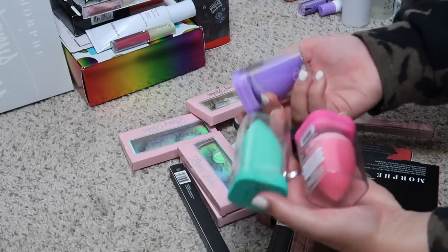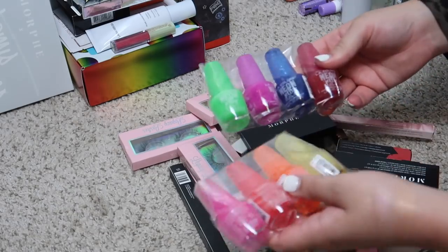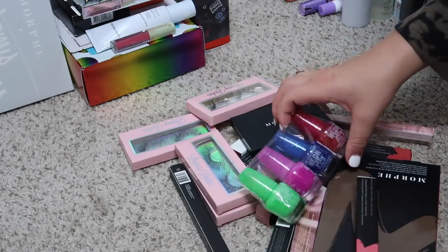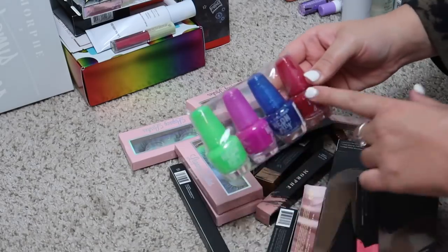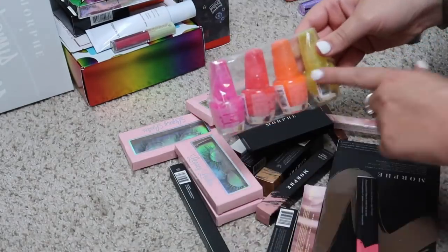These super sponges I am so excited to try, so I'm gonna keep those. I have these nail polishes that I'm just realizing I kind of forgot about, so I will give away this 4-pack here, and I'm gonna keep this 4-pack.